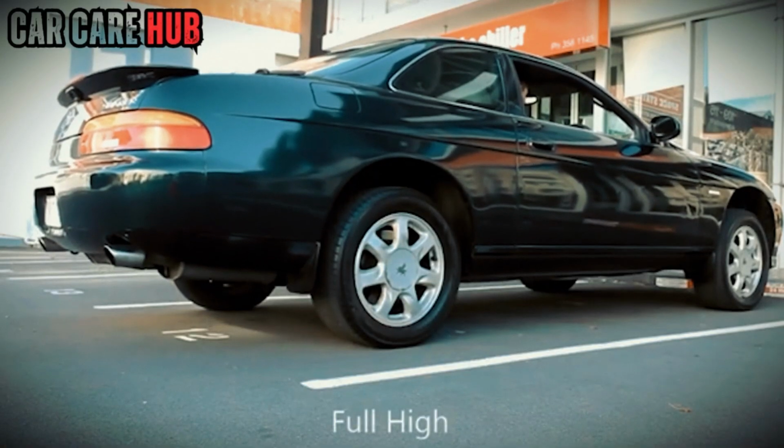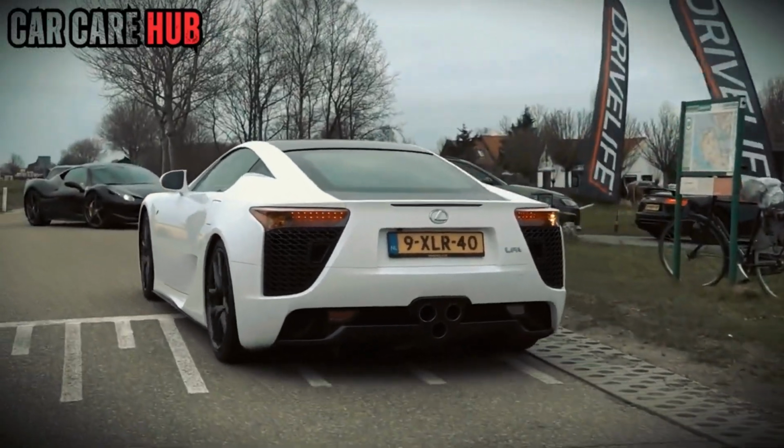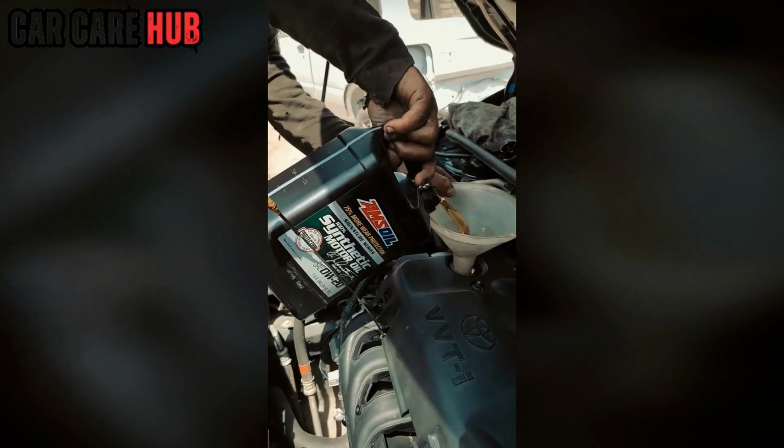Just make sure you check the viscosity. You don't want to put 15W40 in an engine designed for 0W20, but for many older trucks and SUVs, this is a legendary reliability hack.